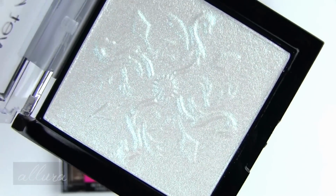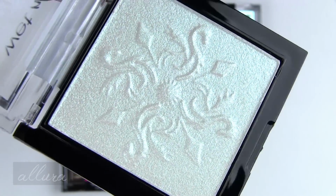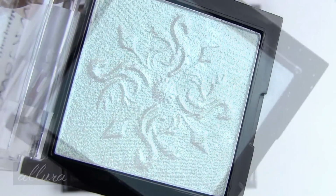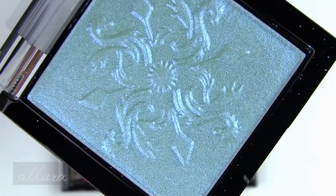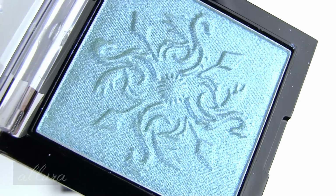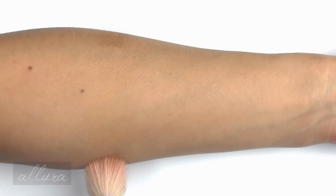And then the first highlighting shade is called Winter Falls in LA. Beautiful looking duochrome frost and blue. And the second shade is called Halo Walkers, which also appears to be a duochrome shade of like a silver and a blue. So we start with the bronzing shade Your Dragon Me Down.